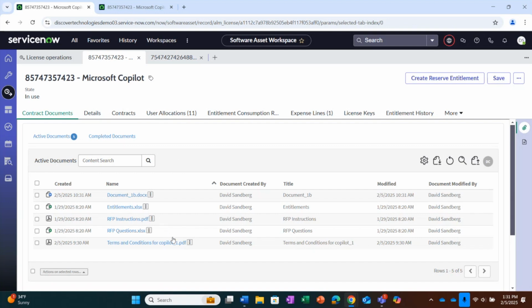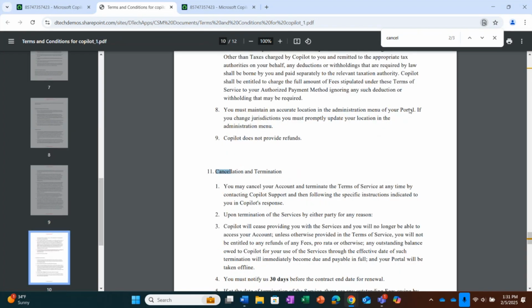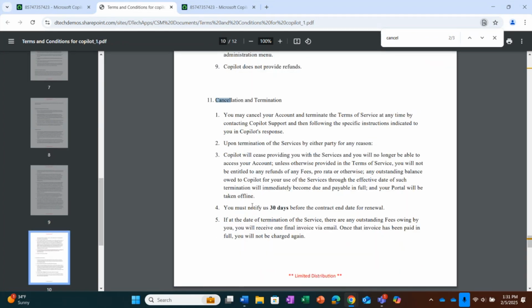In terms of going back to the use case, we're trying to evaluate if we can make any amendments to this contract for the next calendar year. So we can see how the documents are associated with the record. We are not hunting for them. And if we want to cancel or amend this contract, just taking a look at some of the information, right? So this is the important part. You must notify 30 days before the contract end renewal date, or it's going to renew. So we know now that it was easy to find this file.